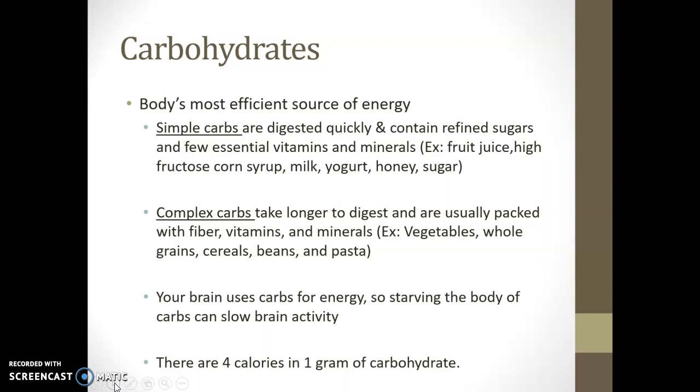Then we have complex carbs, which take a lot longer to digest in the body, and they are usually packed with a lot more good essential vitamins and minerals, as well as fiber. So some examples of these would be vegetables, whole grains, cereals, pastas, and beans.